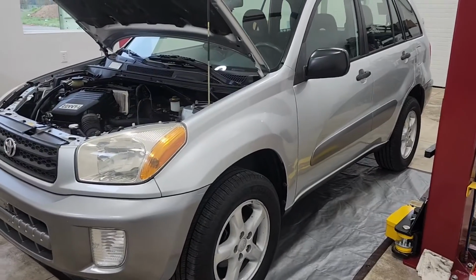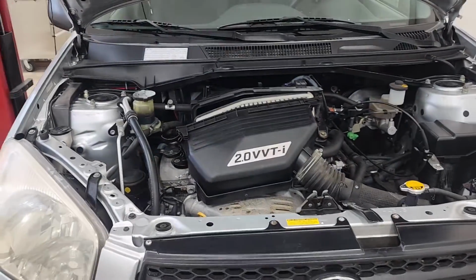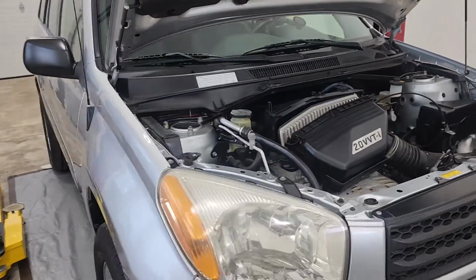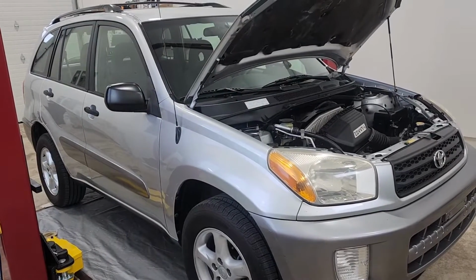When I drove the car, I was looking for also if the engine stalled, how it shifted for an automatic transmission. You know, you're looking for slippage. This is a manual transmission, and being a Toyota, there wasn't much that was going to be wrong.